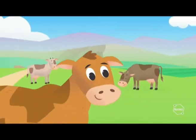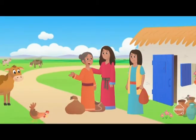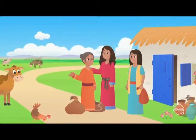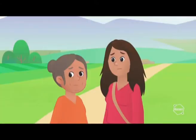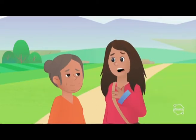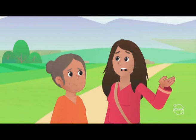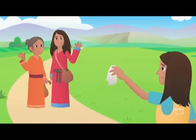When the famine in Israel was over, Naomi decided to go home. "Stay in Moab," she said to her daughters-in-law. "It's your home." Orpah stayed, but Ruth said, "Wherever you go, I will go. Your people will be my people. Your God will be my God." Together, Ruth and Naomi went back to Israel.